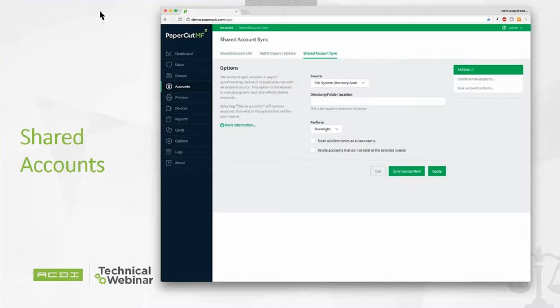Then all you have to do is complete the following fields. You've got the file location, directory location. Of course, this is the location of the file or directory to sync against. This location is relative to the server.